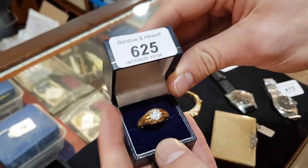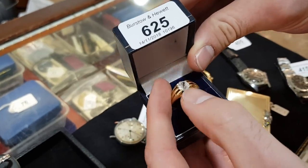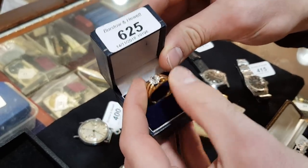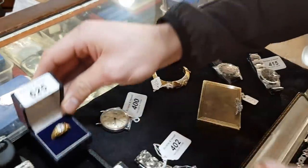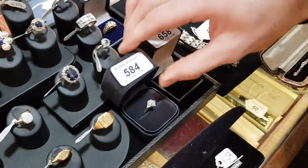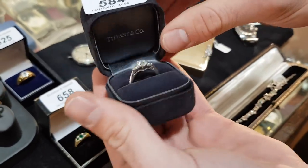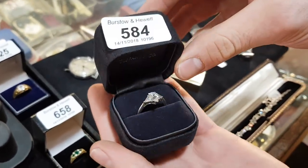Men's gypsy ring. Sadly, it's got a bit of a chip out of the top, but it's still a smashing diamond. Excuse the pun. And then this one here, this is a real standout for this time. If you can guess by the box, it's Tiffany & Co.